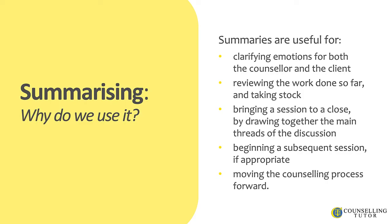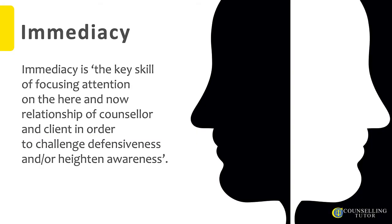Well, summaries are useful for clarifying emotions for both the counsellor and the client, reviewing the work done so far and taking stock, bringing a session to a close by drawing together the main threads of the discussion, beginning a subsequent session if appropriate, and moving the counselling process forward.